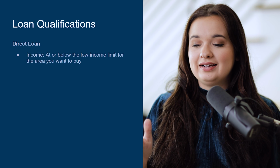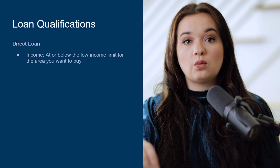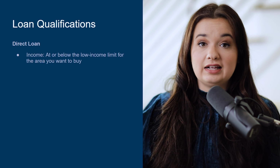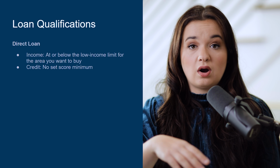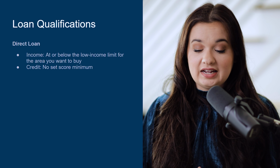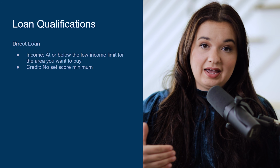Now, these two different routes also have some different qualifications. So for the direct loan, your income would need to be at or below the low income limit for the area that you are trying to buy a house in. So this direct loan is specifically, once again, for those low and very low income earners. There is no set credit score minimum, but I will tell you from having clients go through the direct loan process that they are going to take into consideration how likely it is that you are going to be able to repay debts.